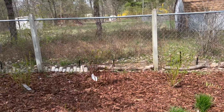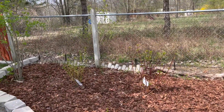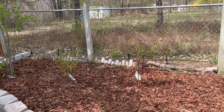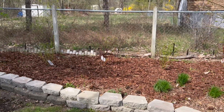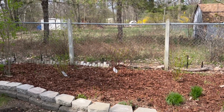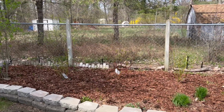I do have some ferns that like to pop in here. This is going to be a little bit more sunny, so they may not do as well here. But anyhow, that is an area I am improving right now. Those stumps were pretty hard to get out, but it's always nice to have a come along and a good axe to help you loosen those roots.